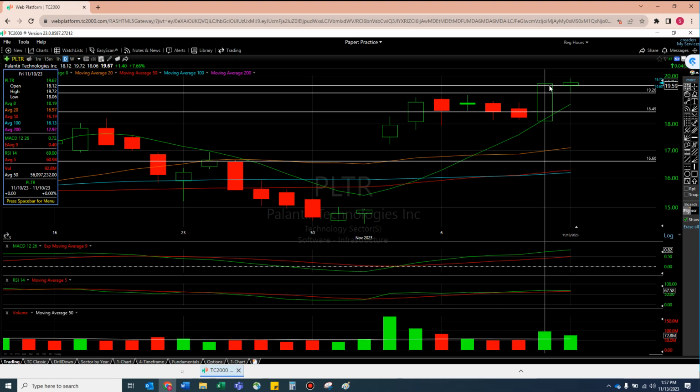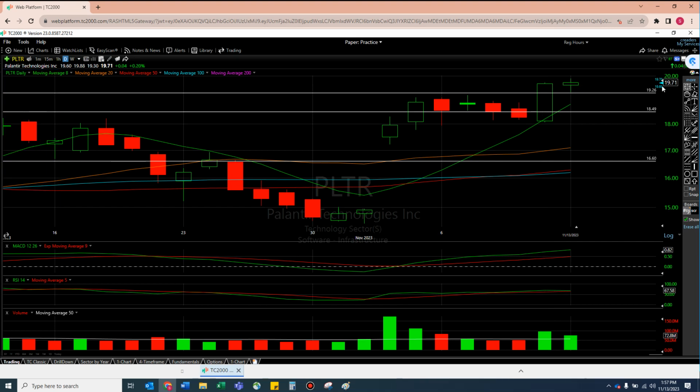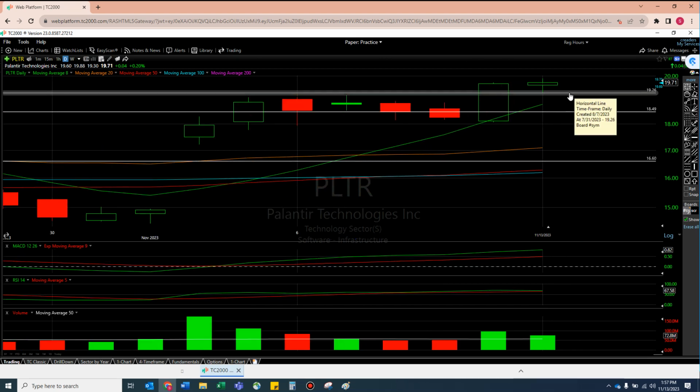Like Palantir on Friday closes at 67 cents. We close at 71. So hey, it is actually a 4-cent increase, right? Again, we kind of do what the NASDAQ did. We wick the bottom line. We wick a little higher. Obviously, we close a little higher. And this is what I would have liked to see the NASDAQ look like.